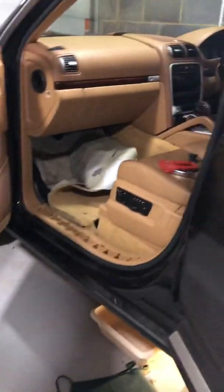And very annoyingly, when we checked the back seat, that had also all got wet. And so we had to do the same thing. You can see, and with a hairdryer, so we've dried that out. So that's your first issue, is getting rid of all of the water from the top.